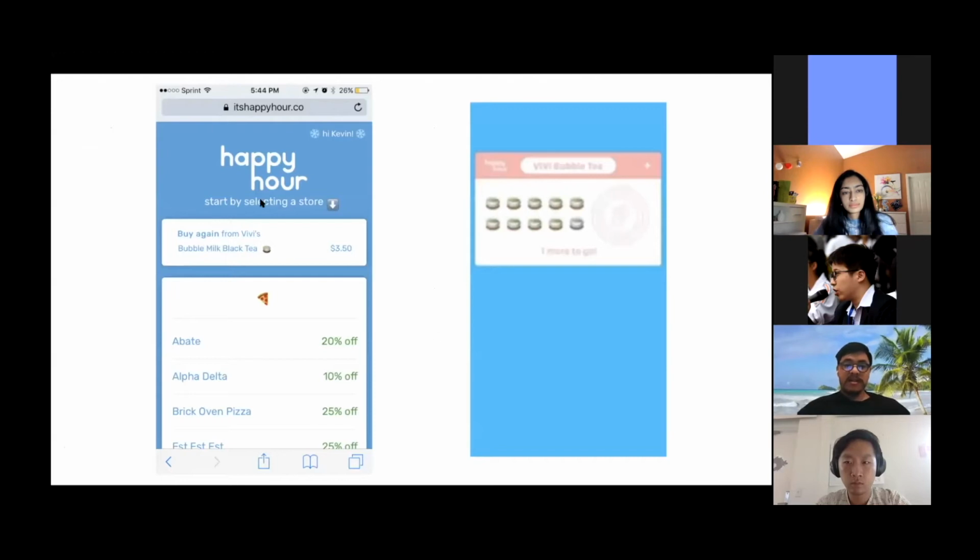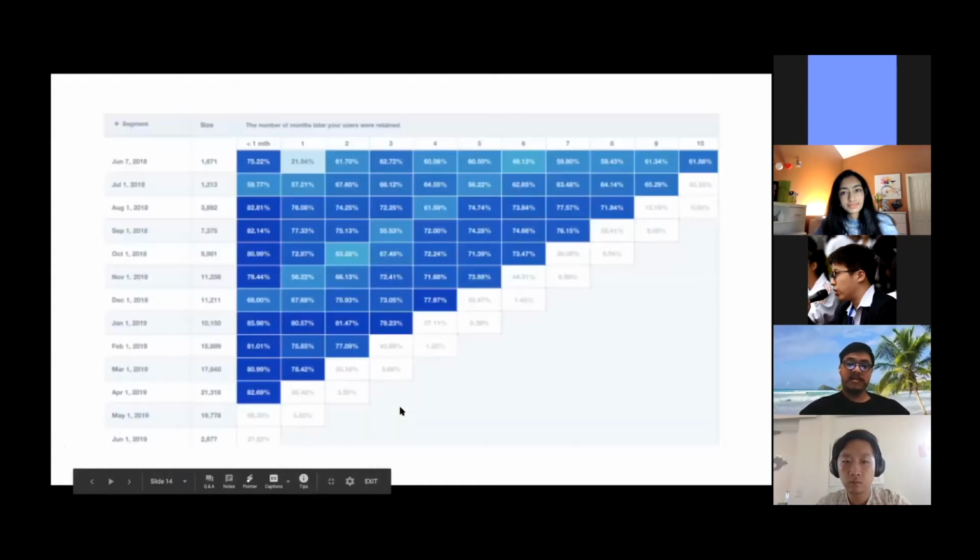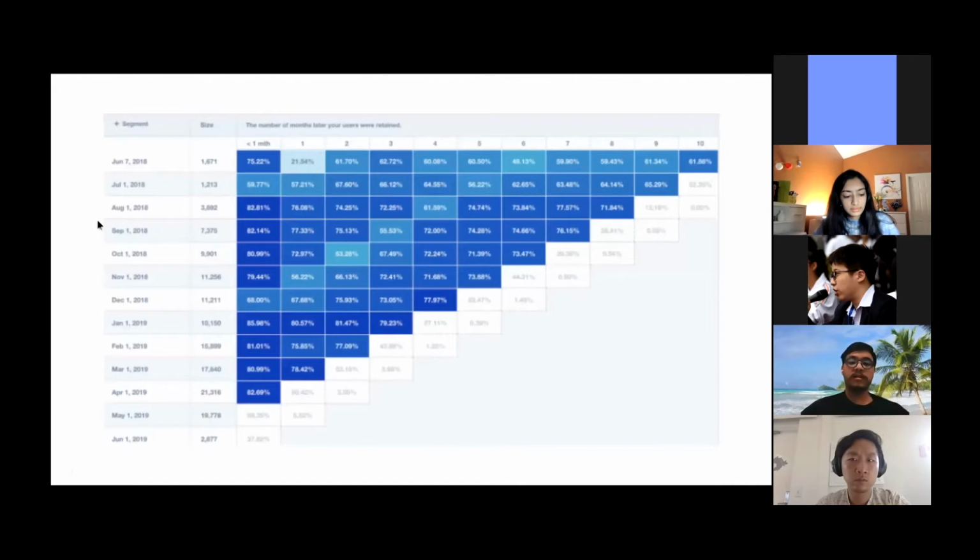Okay, so just for fun, this was what it initially looked like. I don't even think this is V1. This is another iteration. It was super janky, and people used this. This is a chart of cohort retention, which I'll get back to. Very important.